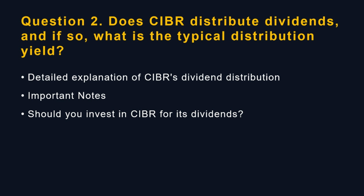Should you invest in CIBR for its dividends? While CIBR's dividend distribution can be a benefit, it shouldn't be the sole reason to invest. Here are some other factors to consider. Overall investment goals. Align your investment strategy with your financial goals, such as retirement planning or wealth accumulation. Total return potential. Consider both the dividend yield and the potential for share price appreciation when evaluating CIBR's total return prospects. Alternatives. Explore other cybersecurity ETFs or actively managed funds to compare their dividend yields, expense ratios, and investment strategies. By understanding CIBR's dividend distribution and its role within your overall investment strategy, you can make a more informed decision about whether CIBR is a suitable investment for you.